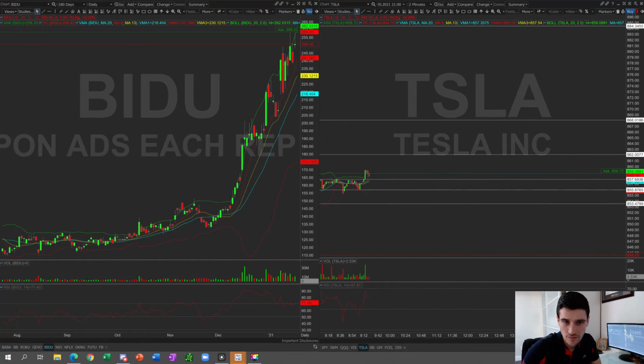What I like about Baidu is it's actually gapping up into its all-time highs. If you remember last time we traded Baidu, this thing ripped to the upside when it started to hit those all-time highs. It's breaking out of a nice bull flag that we have on the daily. It's still fairly close to the 8 of May, so I think we could have one more day of a pop in it, possibly two if it starts to get overextended. So I really like Baidu.